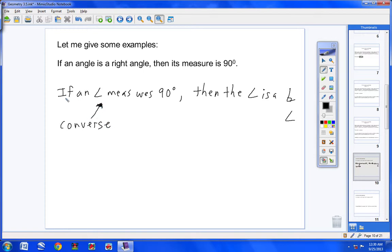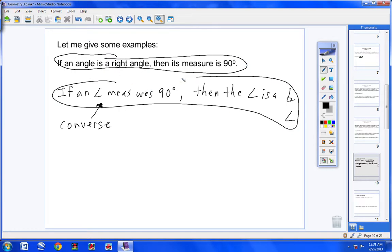Now, is that converse statement true? Well, let's go to the original. If an angle is a right angle, then its measure is 90. Well, that's true. Is this a true statement? If an angle measures 90 degrees, then the angle is a right angle. Yes, that's totally true. So the conditional statement was true, and its converse was also true, which is fine. All that I want you to see is how to write a converse and understand sometimes the converse is true, sometimes it's not. Let's try another example.